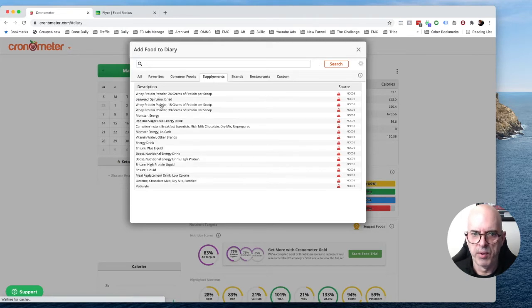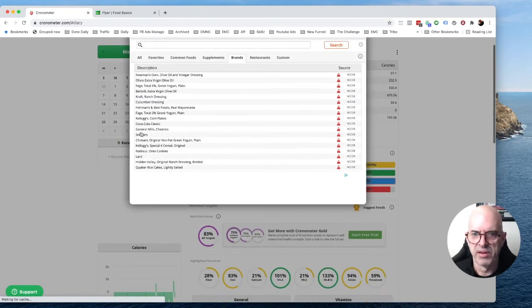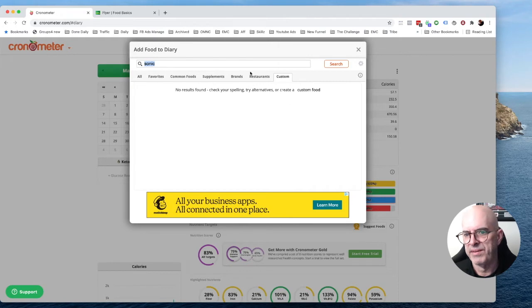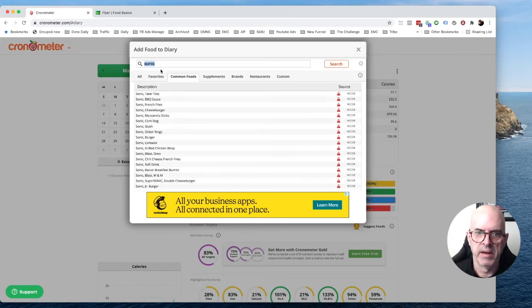So if you're doing whey protein or Monster energy drinks or stuff like that, then you have your brands, Bertolli, Newman's, Kellogg's, Coca-Cola, Snickers. You'll find everything. So if you start looking here and you go in Olive Garden, let's say, it will show up in the brands. Or if we go in restaurants, Olive Garden, all the stuff there. Sonic, it's all here. So all your restaurants are here. You can create your own customs. Then you add them in here. Restaurants, brands, common food is what's common for Sonic or anything like that.